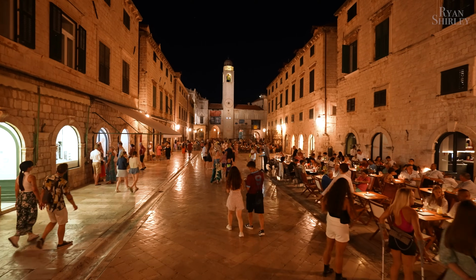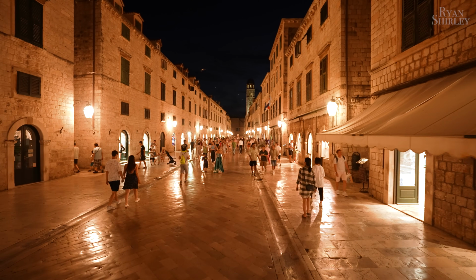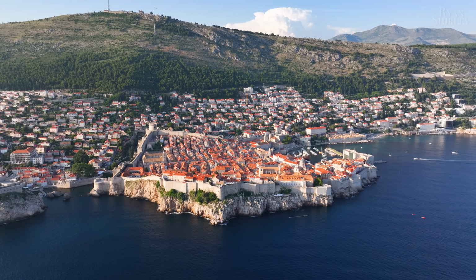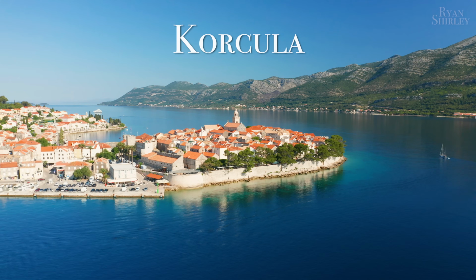After, I went back down to Dubrovnik's old town, and it was just magical walking through the city at night. It definitely felt like I was taking a stroll back in time. Dubrovnik is such an enchanting city and one of the coolest medieval places I've ever been. Afterwards, we're going to head up north along the coast to visit Korčula.